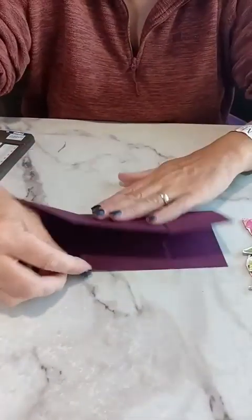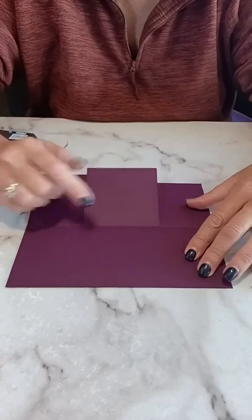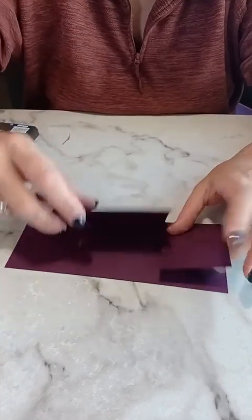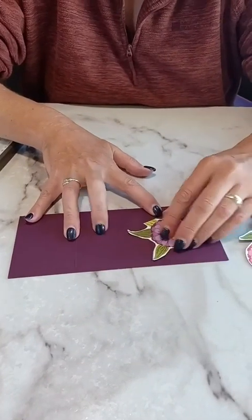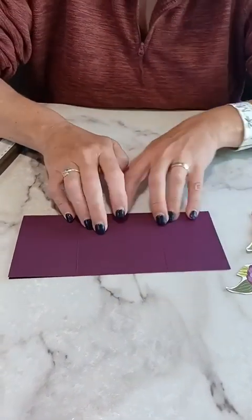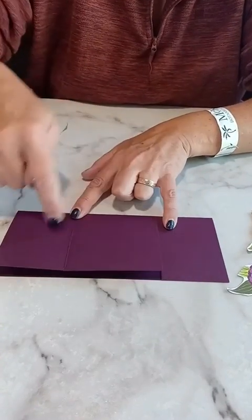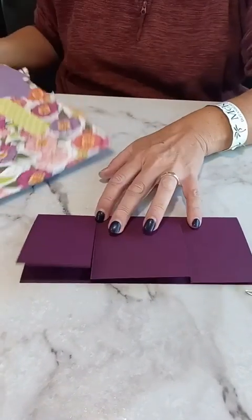So let's look at our card front. It's got 3 pieces, right? So 1, 2, 3. What we're going to do is, if I just put these on here, it's going to get kind of lost. Ooh, that looks really nice. But we want to add some designer series paper on these pieces. So let's look at the pieces that we have.